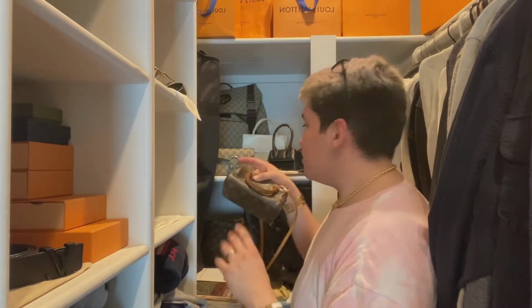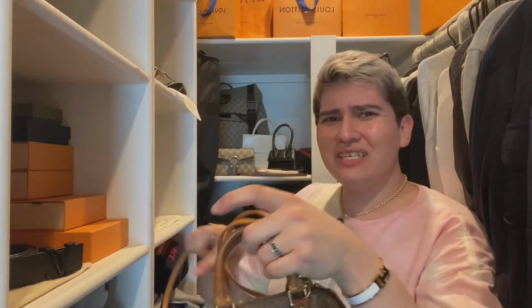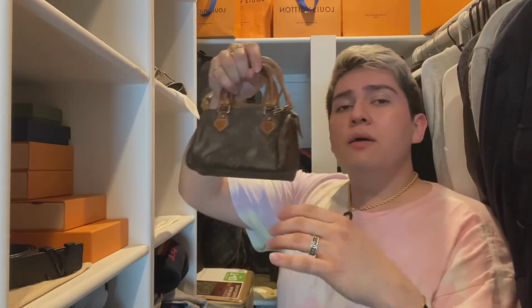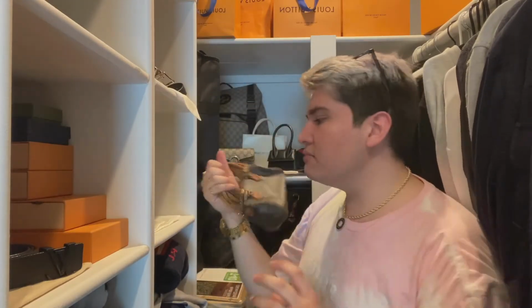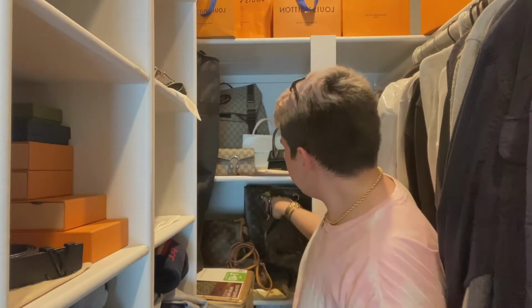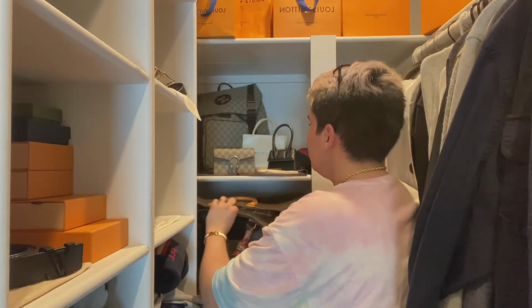Also, my other favorite Louis Vuitton, which I think is my newest purchase, if I'm not mistaken. It's a vintage, or kind of vintage. I'm not really sure. It was early 2000s, I think, or 90s. But my little Nano Speedy, they don't make this size anymore, so I had to have it. Love this one so much. All the way to my Palm Springs backpack.